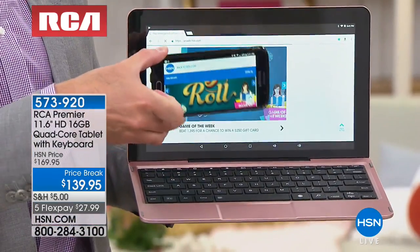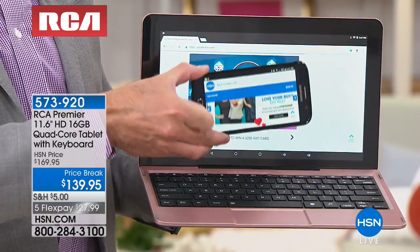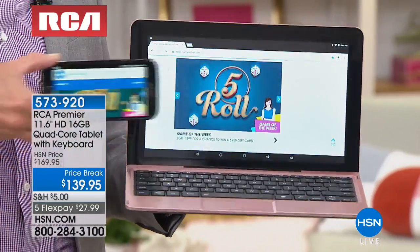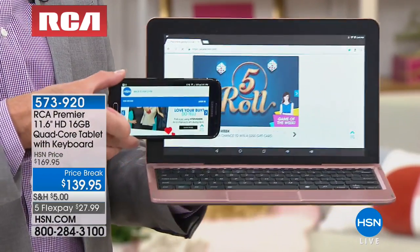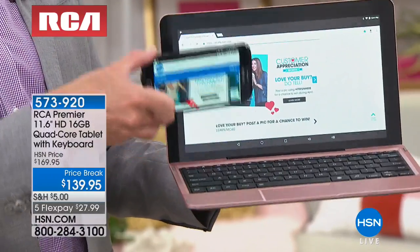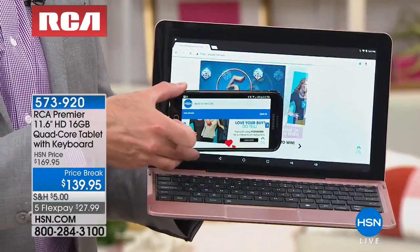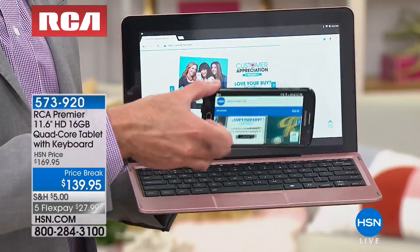So this is obviously a smartphone. Look at the difference. When I hold a smartphone up here, they're on the same website. On your great big 11.6-inch screen, you can see everything that's going on. If you're just looking at this exact same website on your phone, look at the difference. You see like less than half of what's happening. So that's a key. This is about 355% larger than a 5.5-inch iPhone screen, which is a real typical size. So I think you're gonna love that difference in screen.